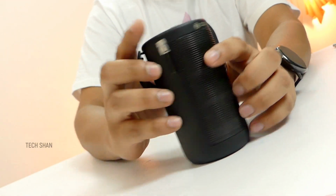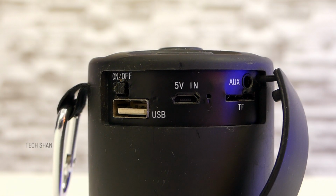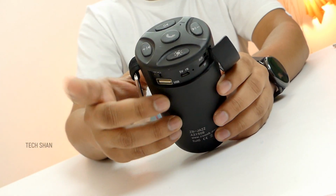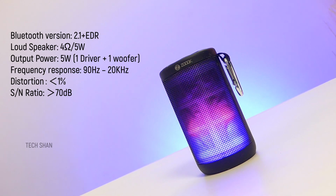The best part is its connectivity options. You can connect it via Bluetooth or even with an aux cable. Want to play it standalone? You have a micro SD card slot or even can connect a pen drive. It has an inbuilt mic for calls as well. The 5-watt speaker gives good and loud output with okay bass. On the battery backup, approximately 5 hours of playback.